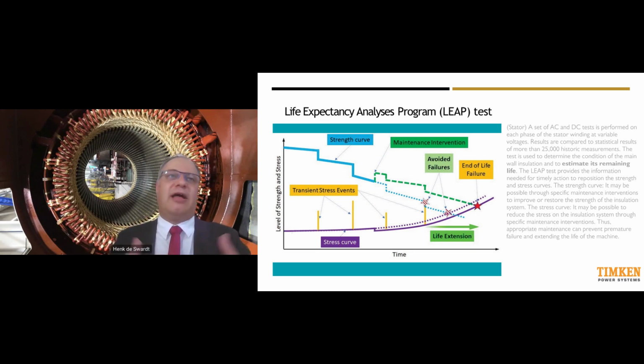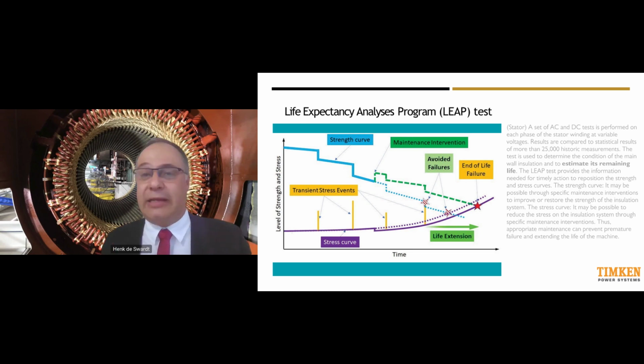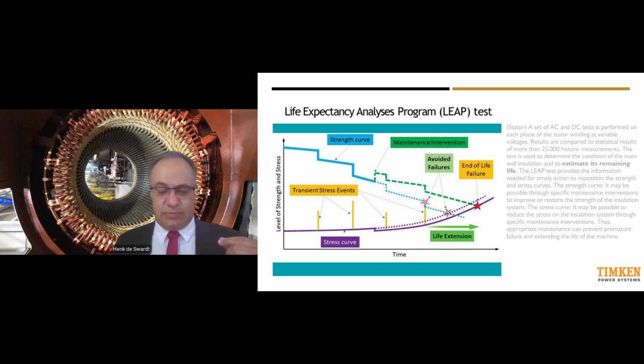Look, what happens here? The idea with the test is, at a point, as shown in that graph of the maintenance intervention, if I can identify what these stress factors are and then do targeted maintenance to eliminate them or to reduce the stress and increase the strength of the material, if you look at the dotted graph, effectively, I could increase the life of the machine because the strength curve will be higher and the stress curve will be lower, possibly avoiding unplanned failures and also increasing the end of life.